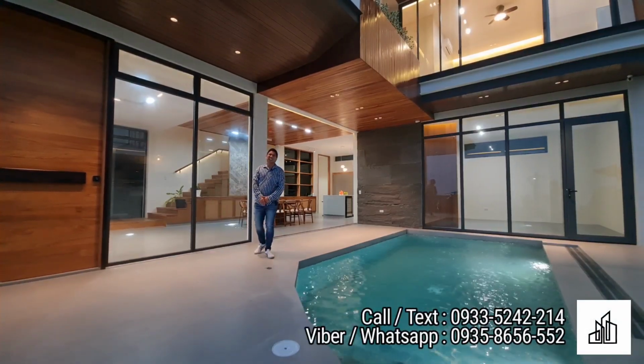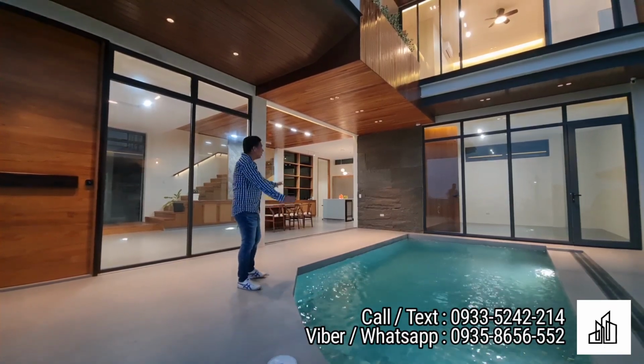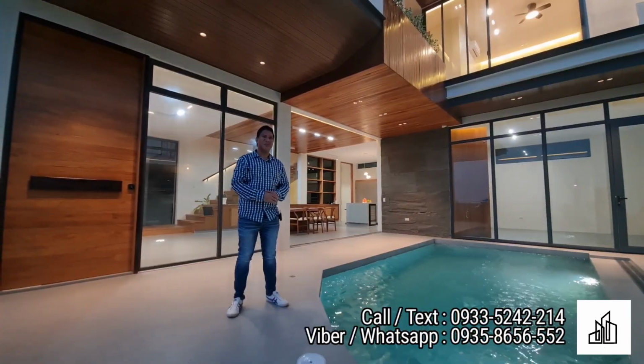Meron naman tayong bagong ipi-featured na modern single house and lot dito sa Antipolo Rizal. Na meron siyang napakagandang swimming pool with amazing city skyline view and mountain view. Tara, simulan na natin ang open house tour!